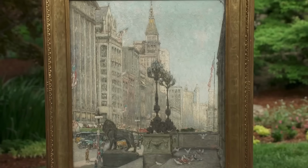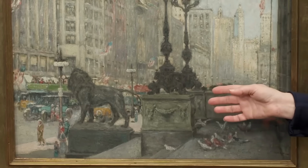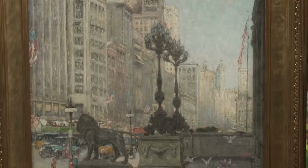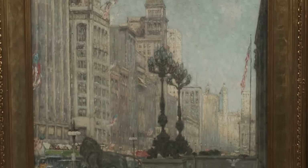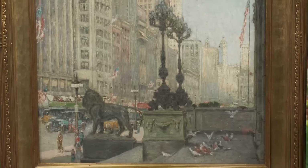This oil painting is a 1927 William Klusman, which The Guest inherited from her aunt. It's the painting of the Art Institute of Chicago, with the lions and steps as landmarks. The artist is William Klusman, who was born in Indiana, and he later attended the Art Institute of Chicago. The painting is generally in good condition, with American flags.